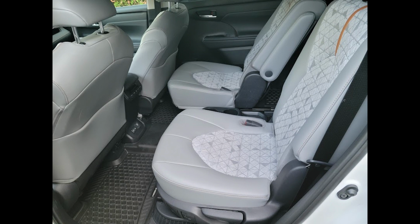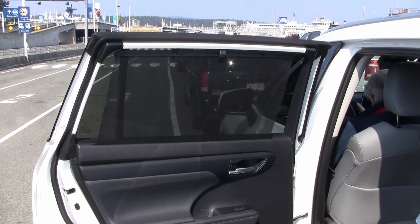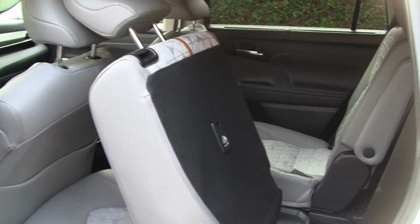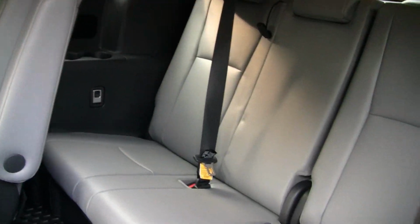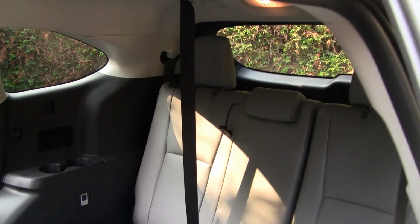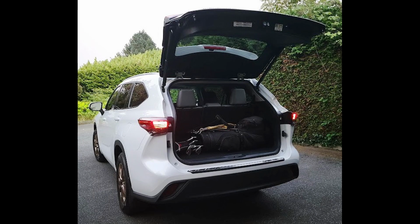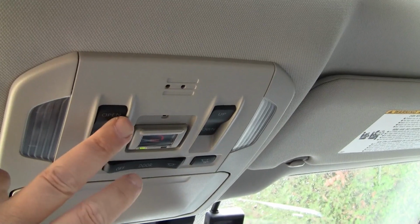The Bronze Edition has comfortable second-row captain's chairs and pull-down window blinds for privacy and sunshade. The third row is easy to access and has good headroom, but the legroom is better suited for children as it's tight for adults. As you know, I always like to check to see if my golf clubs fit. Yes, behind the third row there's enough cargo space for a set of golf clubs. And another nice feature is the easy-to-operate panoramic moonroof.